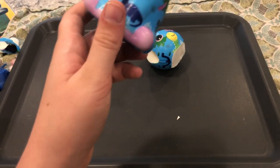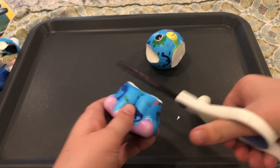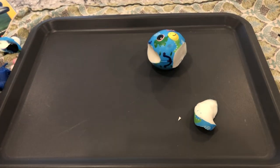I might keep this, actually. This is kind of cute. Just look at that head right there.